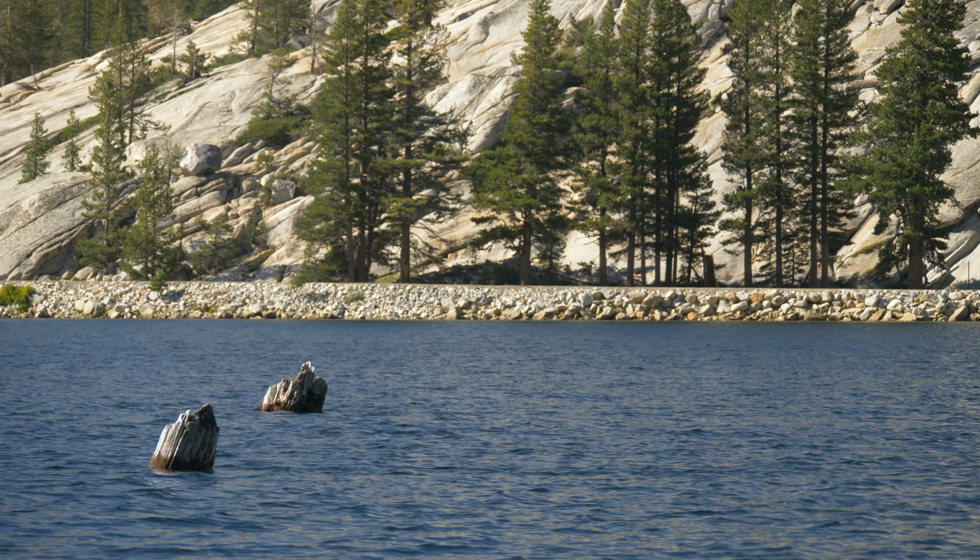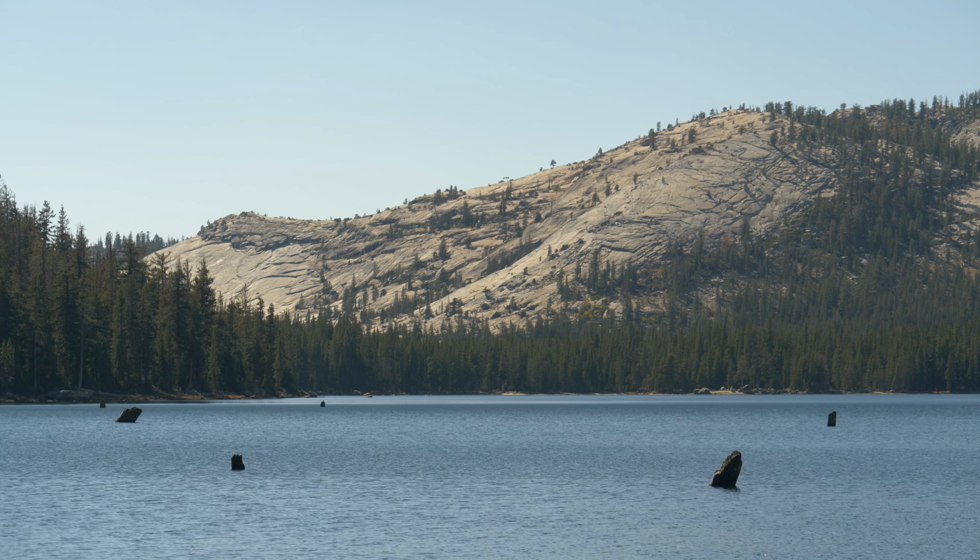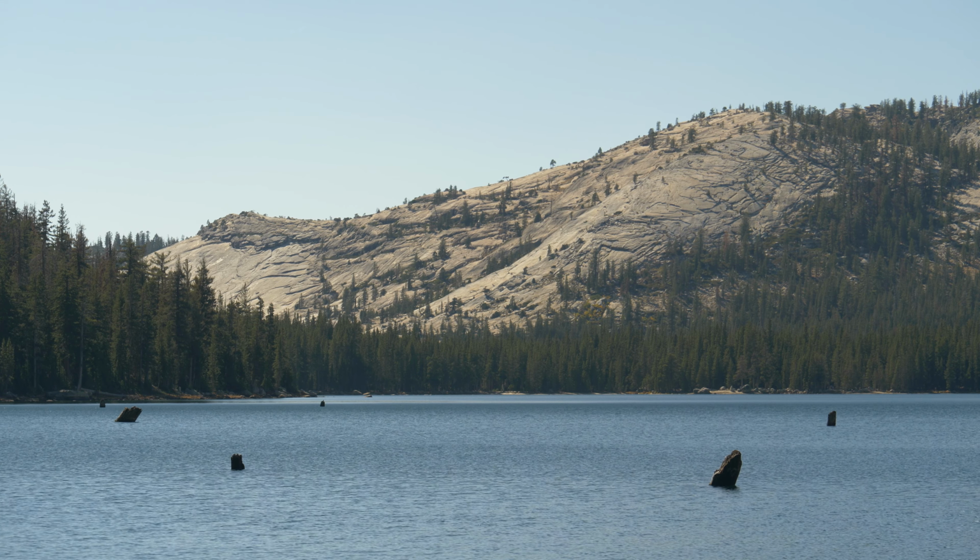They tell a unique and vital story about the changes that Yosemite National Park has experienced in the last 1,000 years.